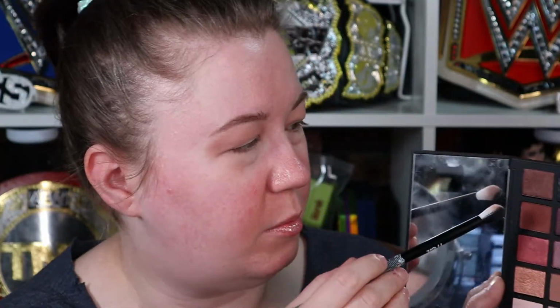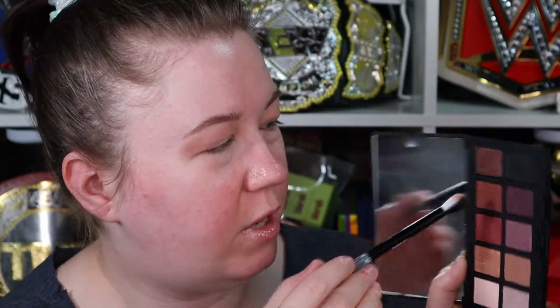Okay, I don't know what I'm doing now, but should I use the same brush? I'm just going to use the same brush. I'm just going to wipe this off. And I think what I'm going to do next is go into this little darker brown color and just see where it goes from here. I think I have used this before, but it was so long ago, I don't even know what I did.